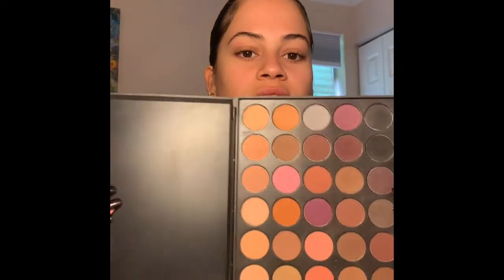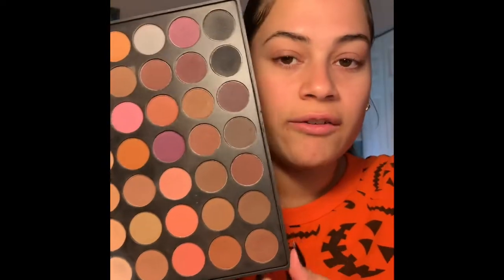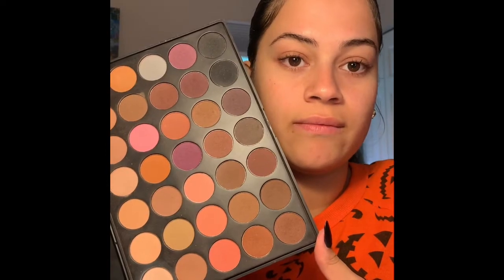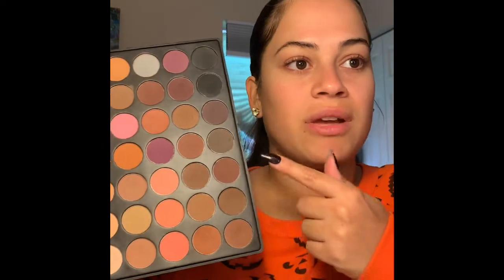So today what I'm going to be using mainly for my eyeshadow look is the Morphe Brushes palette, the 35N. And look at these gorgeous warm shades that this palette has. I freaking love it. I bought this palette for 20 bucks online. Where can you find an eyeshadow palette with this many shades for $20? I haven't found them yet. Morphe's bomb, girl. It's bomb.